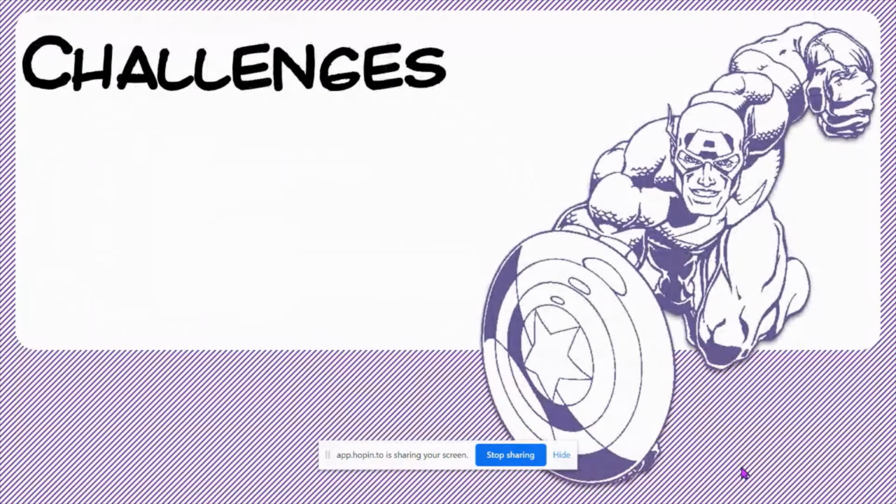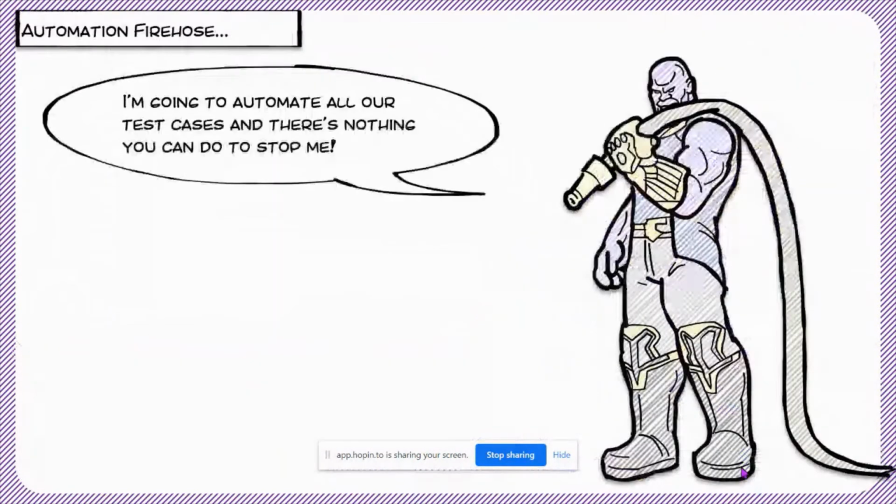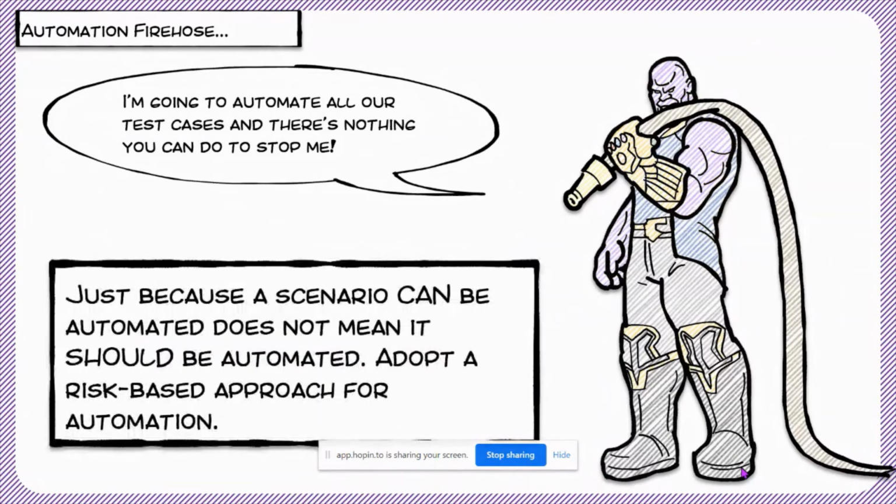But there are several challenges along our path to automation success. Here are a few of them that I've encountered in helping out some companies. One of those is the aforementioned automation firehose, the name of this presentation. That is because people have a habit, once they learn a new tool, of trying to use it everywhere. Everything looks like a nail if you're a hammer. Just because you can automate something does not mean that you should.